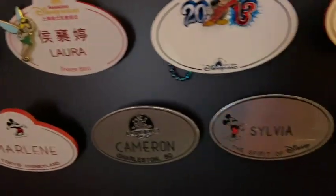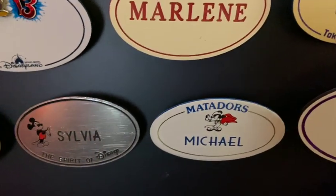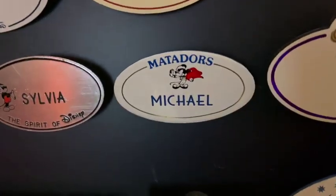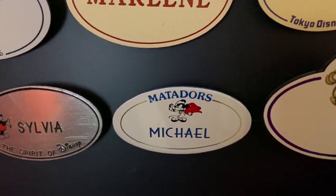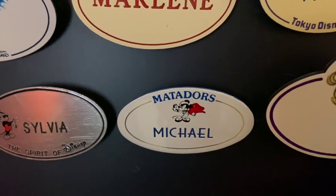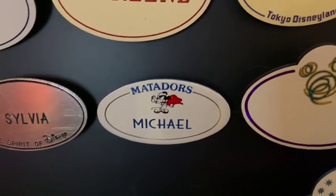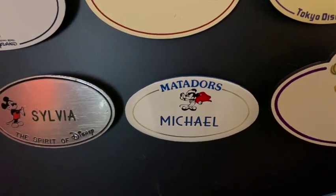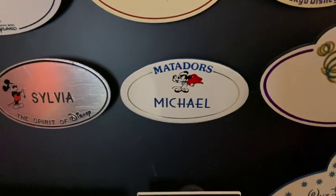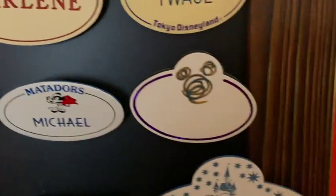Let's see, what else we got here? Oh, Michael, the Matadors. Now this was a badge that kids wore in the mid 80s. Matadors is the Marketing and Admissions Team Assigned to Disney Objectives of Rapidly Succeeding. Let me say that again. Marketing and Admissions Team Assigned to Disney Objectives of Rapidly Succeeding, which is essentially trying to figure out why ticket sales were slumping. But again, mid 80s.